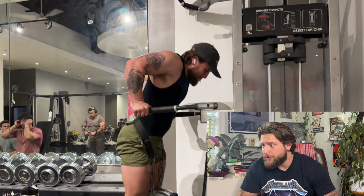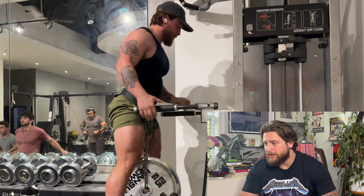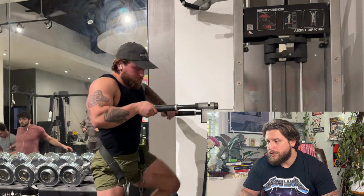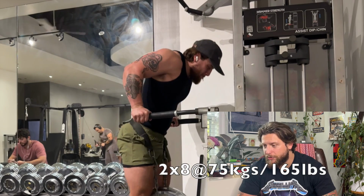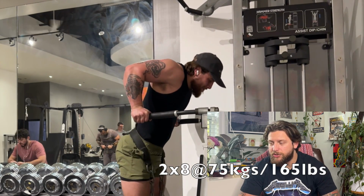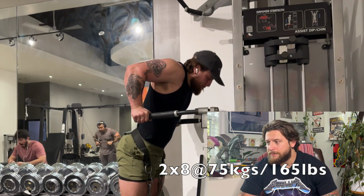Here I'm doing weighted dips, 198 pounds for 5 reps. I believe this is a PR or very close to it. And overall, this felt really good. I like weighted dips a lot. I find that they tend to transfer over to my bench a lot, and I tend to use it a lot with a lot of my lifters as well.